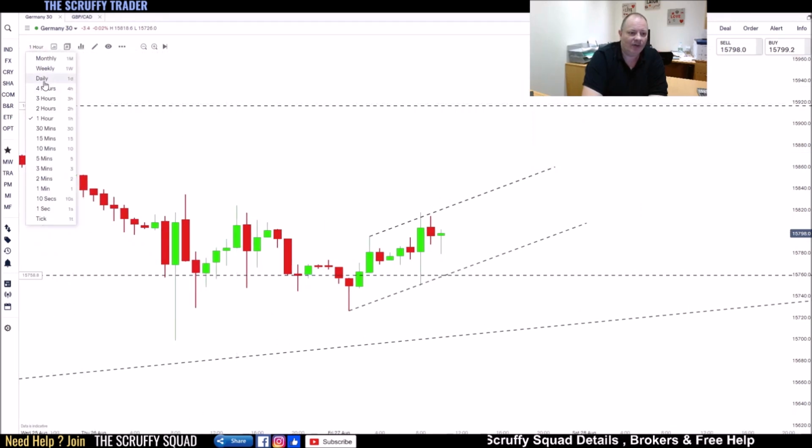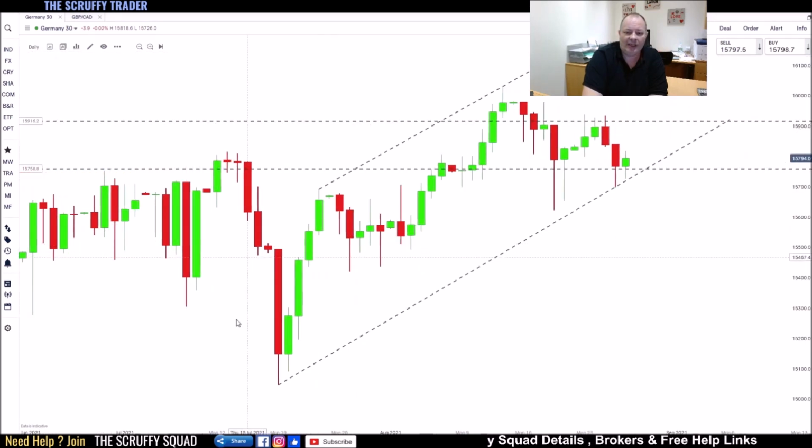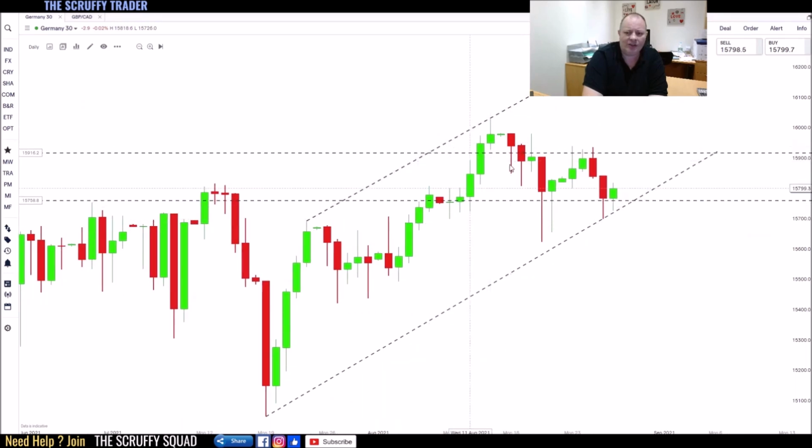So let's just do a quick recap. Go to the daily. There's your channel up, giving you a bias. It's come down, it's rejected this area here. It's respected that trend line, which you can kind of see here. I know there's only two touches on it, but it's just containing the price because it's quite far out. But you can see it's moved up, come down, stop, stop, stop, move up.